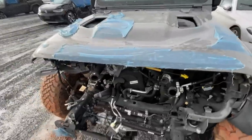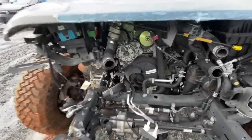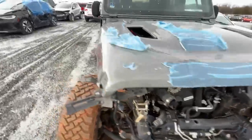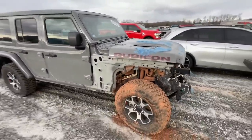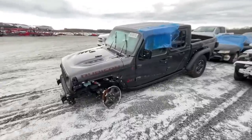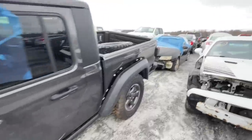Looks like there's a lot going on here. So second reason it's salvage is front end damage. And yeah, that looks pretty bad. Pass. But hey, that's why we're here, checking them out. See the ones we want and stay away from the ones we don't. This is the first, I thought this is the one. I was like, man, the pictures look really different. A lot of damage. Moving on.